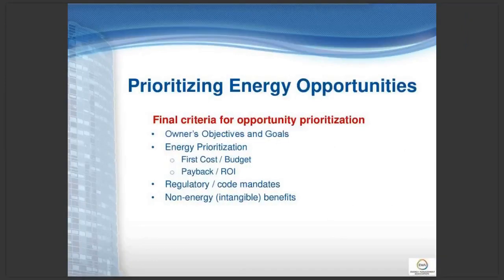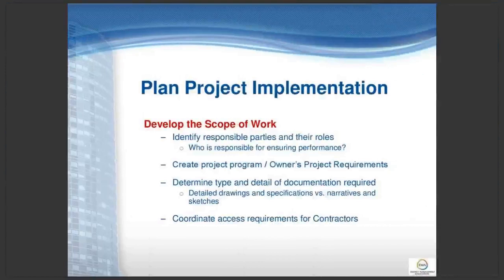The final criteria has to basically involve everything. You've got to look at the owner's goals and objectives. You've got to look at prioritizing according to cost and budget, any mandates, any other benefits. So again, this is where your relationship with the owner is very important, being able to identify and recognize his goals and what he's trying to achieve, and help work with him to prioritize the measures that he's going to implement.